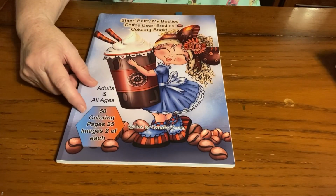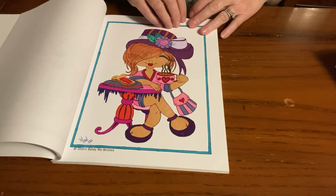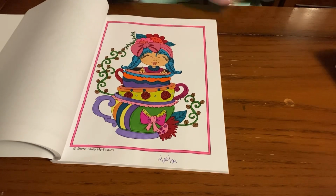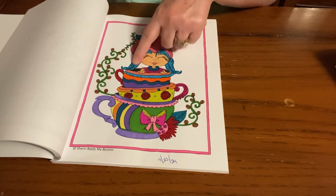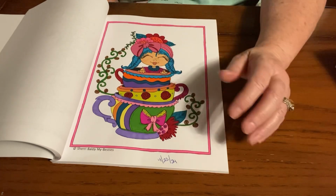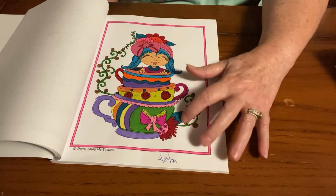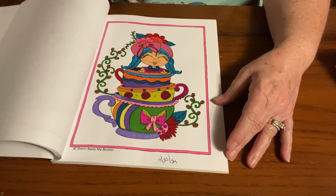I think I'm another Sherry Baldy. This is the Coffee Bean Besties. And we did this one. Oh, wait. Sorry. We did this one. This is my favorite color hair so far. I love that color hair. And then I gave her some whimsical looking tea cups, coffee cups. And there's her plants with the little coffee beans on there. So it's very cute.